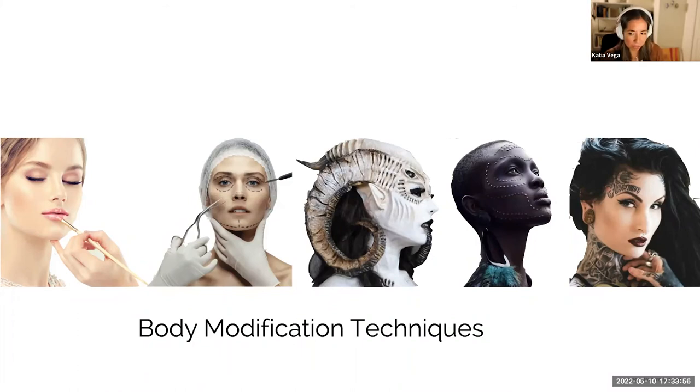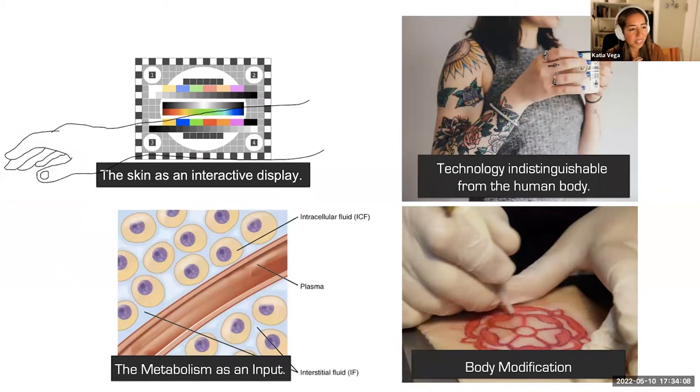And also my other student, Shuji, is working with animals and also having this way to sense the fluids from animals' urine and saliva. So these are different ways that we could think about the skin as an interactive display. So we could have information that we usually don't have access to. We use technology that is indistinguishable from the human body, because you cannot imagine that a tattoo, for example, is changing its color.